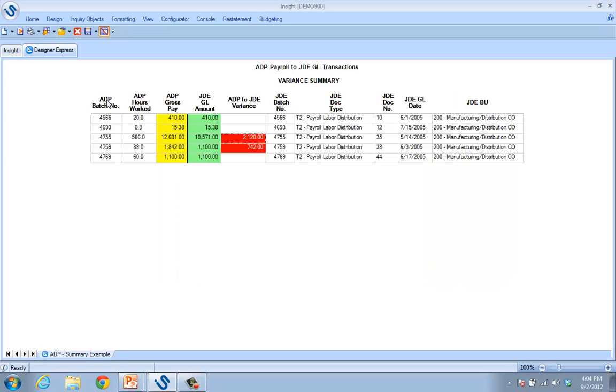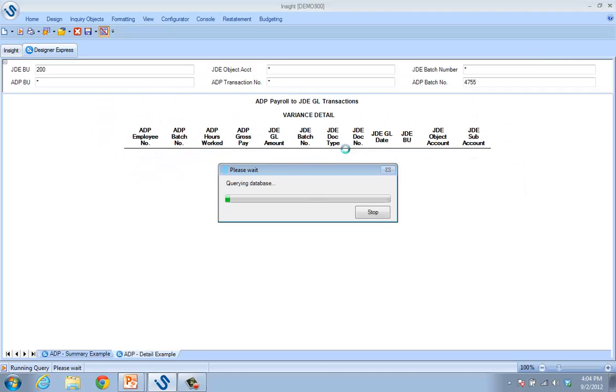So this is now a report with ADP data sitting on the left-hand side, JD Edwards GL transactional data sitting on the right-hand side. And we've built our typical variance column to highlight where I have problems. This is a highly summarized report with only one line per batch. And what I'm doing as an end user now is validating with real-time data from both systems whether or not my integration is bringing the data over correctly. And unfortunately, I find that I have a problem here with batch 4755. So I'm just going to drill in to get down to a lower level of detail.